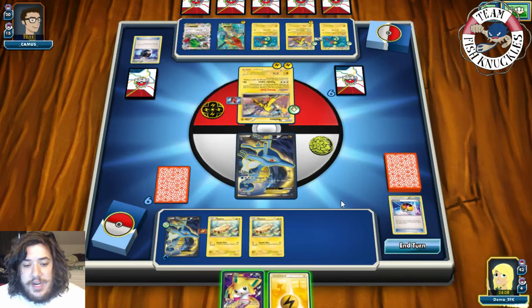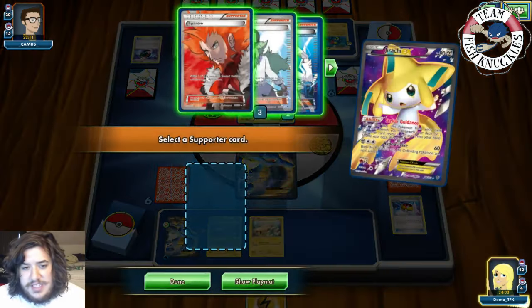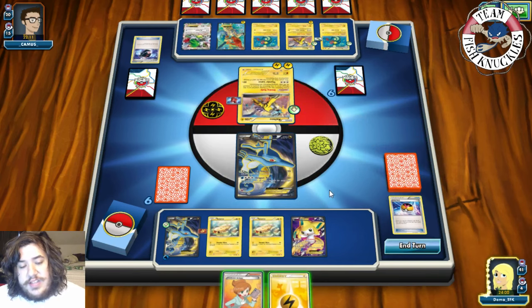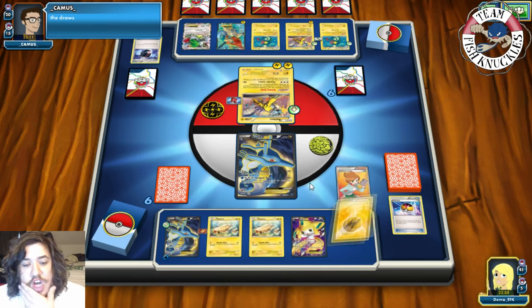So what do we get? We get a lightning energy. So I'm going to Jirachi, and with the Jirachi, I am going to go for a Sycamore. We could go for a, what is it? We could go for a course, but we're going to play Juniper. He says the draws, but we had Jirachi in our hand.